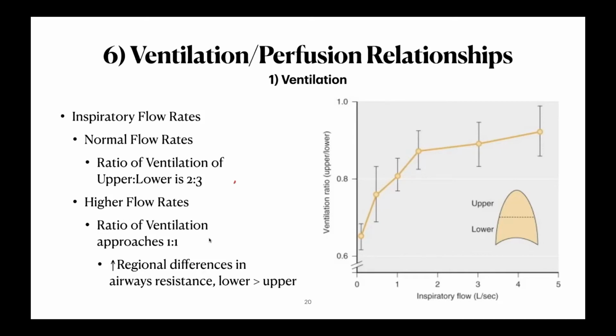The benefit of this is during exercise. So during exercise, where you are having much higher flow rates, you want to have a more uniform spread of ventilation to match the increase in perfusion in your lung. So during exercise, where you've got increased perfusion, both your bases and your apex will start increasing through recruitment and distension. And this provides optimal VQ matching again.